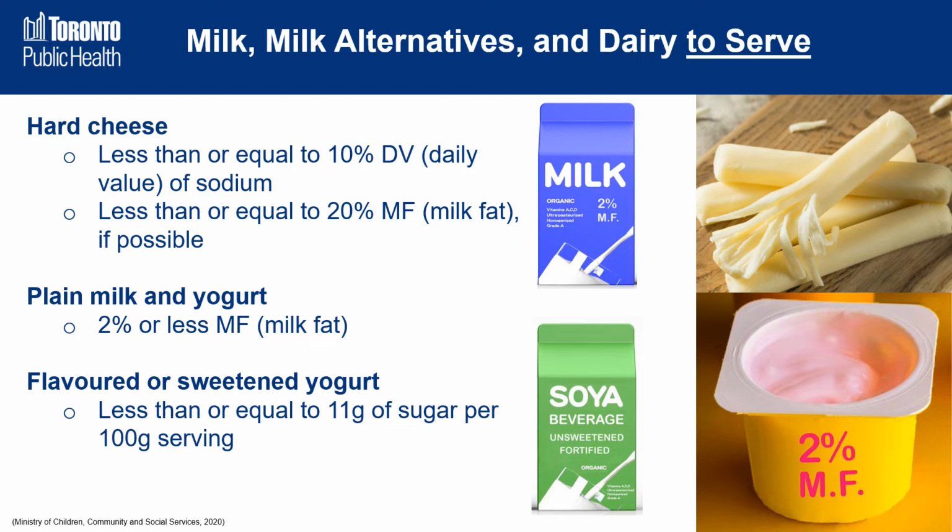Remember the values we covered in the previous slide? Here they are again. Hard cheese needs to have less than or equal to 10% daily value of sodium, and if possible, less than or equal to 20% milk fat. Plain milk and yogurt should have 2% or less milk fat. Flavored or sweetened yogurt should have less than or equal to 11 grams of sugar per 100 grams of serving. How do we check the sugar content for yogurt and the sodium content for cheese? Check the nutrition facts table to find this information.